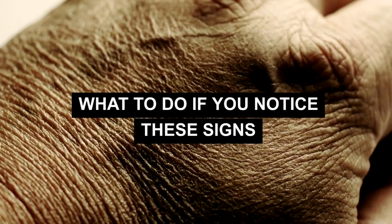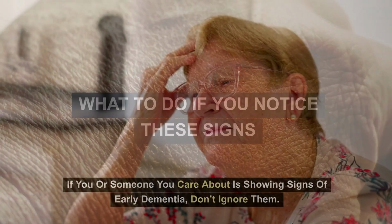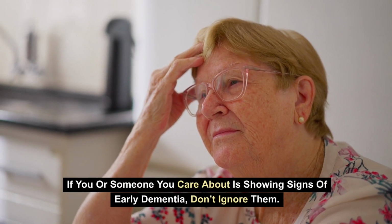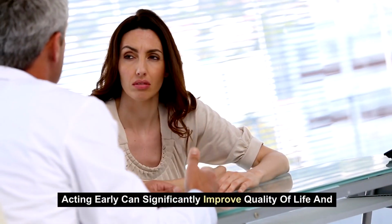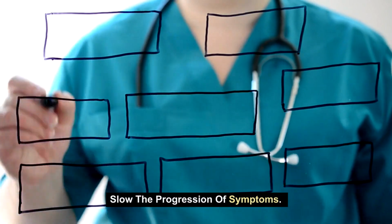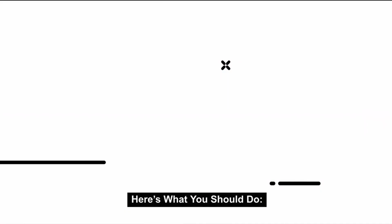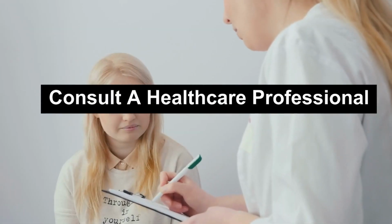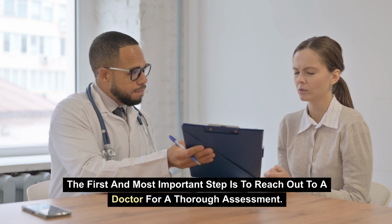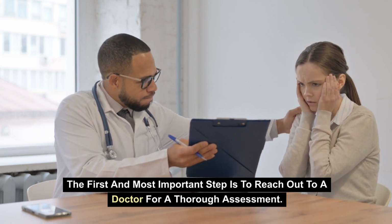What to do if you notice these signs? If you or someone you care about is showing signs of early dementia, don't ignore them. Acting early can significantly improve quality of life and slow the progression of symptoms. Here's what you should do: consult a healthcare professional. The first and most important step is to reach out to a doctor for a thorough assessment.